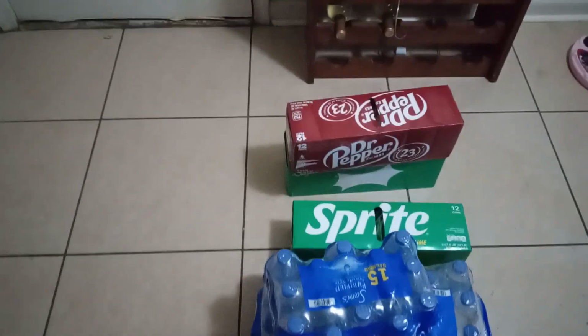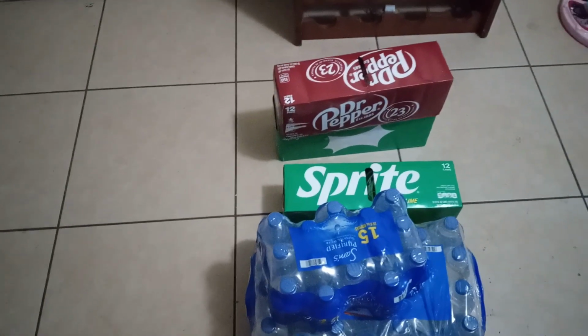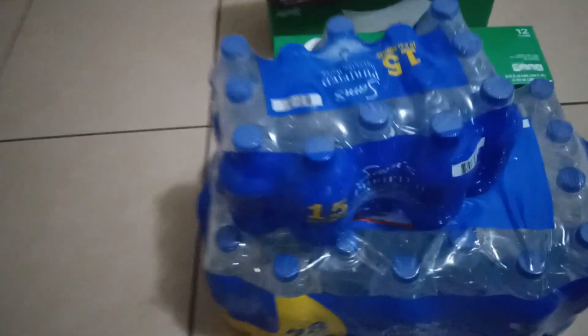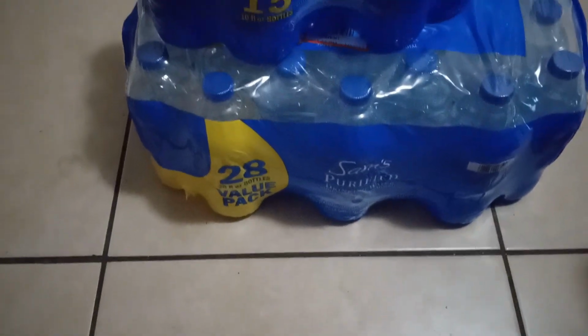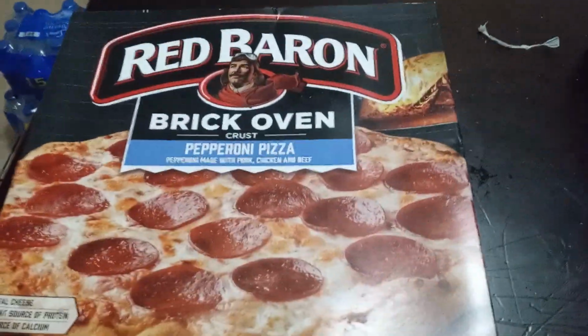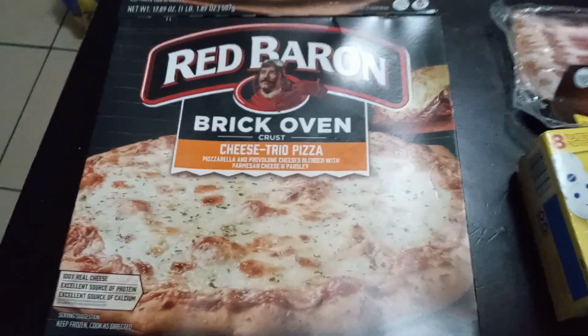Quick Walmart order. I have some Dr Pepper. I ordered a 24 pack of the Sprites. They gave me 12 packs. I ordered the kids some more water. And I ordered me the 40 pack of water, but they didn't have it. So they gave me the 28 count of the 20 ounces. Here I have a Brick Oven, the cheese trio Brick Oven. I got some more stuff for breakfast.